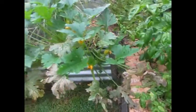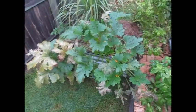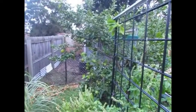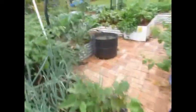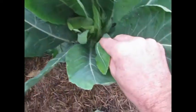Zucchinis, not doing that fantastic at the moment. I really do need some of those bad leaves taken off, I think, so we'll see what happens there. Lemons, still going rank. Some of them are coming up ready to be picked. Back this way, the collies are starting to head up nicely.